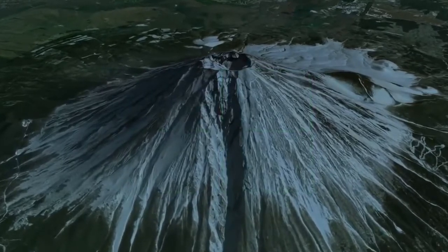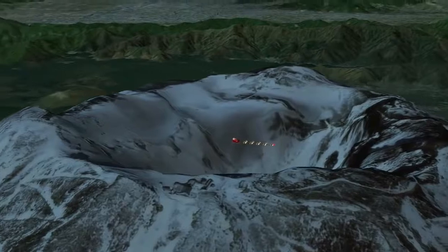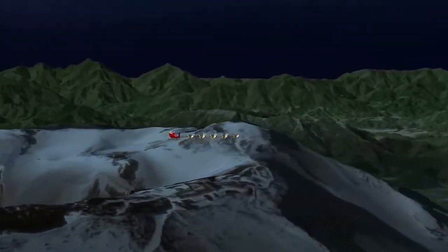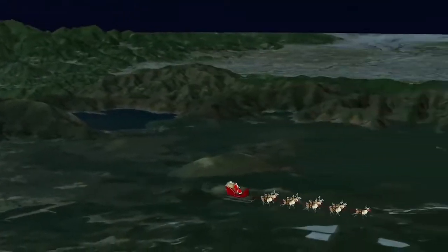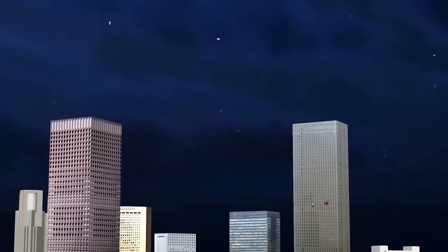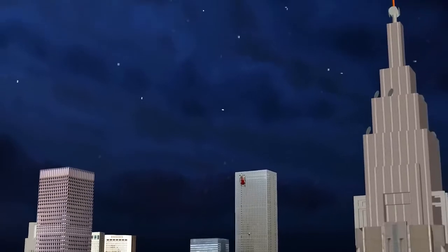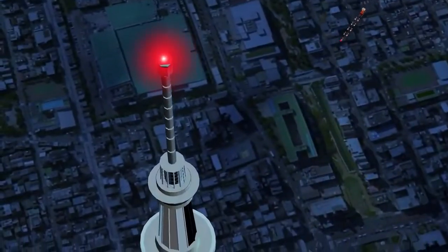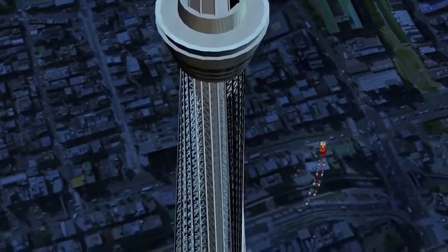NORAD just spotted Santa circling Mount Fuji, and it looks like he's headed northeast towards Tokyo. Mount Fuji is an active volcano that last erupted in 1707. You can see Mount Fuji from Tokyo, or travel closer to one of the 4 towns at its foothills to get an even better look. The Tokyo metropolitan area is the most populous metro in the world, so Santa definitely has his work cut out for him tonight. Where will Santa go after he departs Japan? Keep tracking with NORAD to find out.